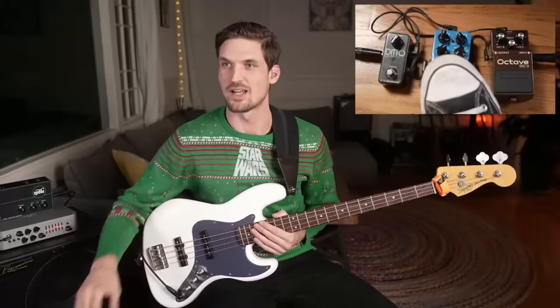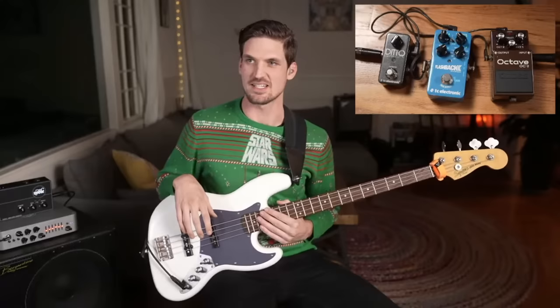Okay, hopefully that's all making sense. Let me know if not in the comments, but I'm going to move on to the second type of pedal that I think can really help your playing, which is a delay pedal. So this is the TC Electronic Flashback 2 delay.